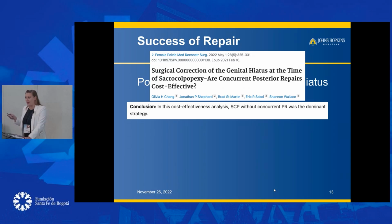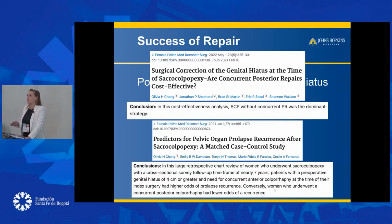The good news for us is that most of the literature shows that if we just do the abdominal approach, you're probably going to be okay. If you're looking at cost effectiveness, you really don't want to do a vaginal approach.